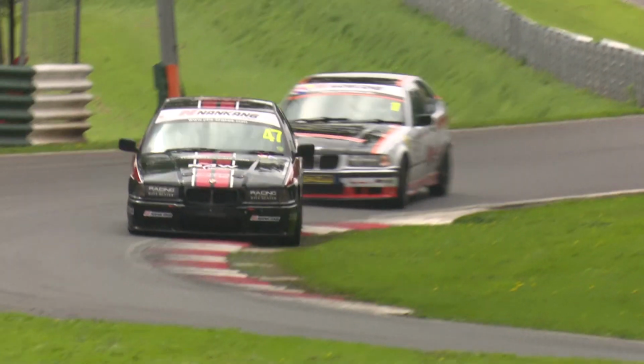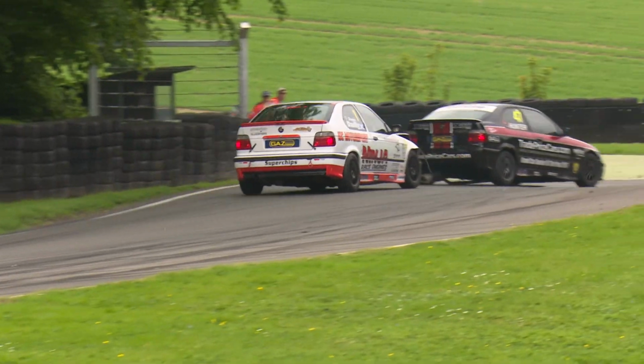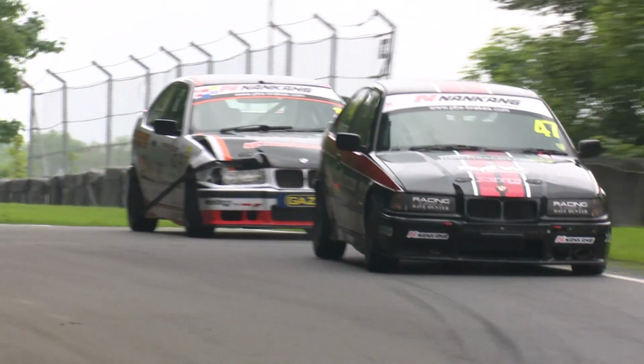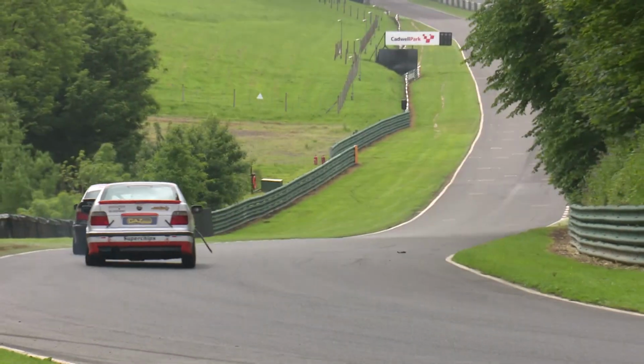Yes, look at that, the exhaust is dragging on the ground for Owen Hunter's car in the lead of the race, but he won't worry too much about that at the moment. As long as it doesn't fall off altogether, he will continue to go, but is that going to affect the performance of the car? We've still got one more lap to go, I believe, after this one, and Stephen Daly could very well come back at him if at all possible.